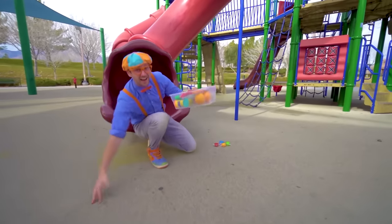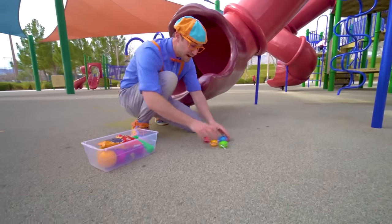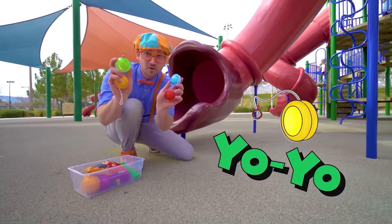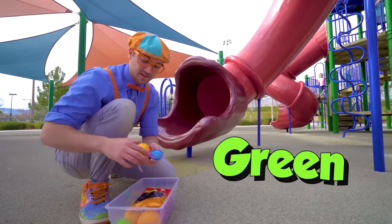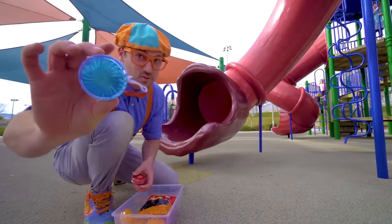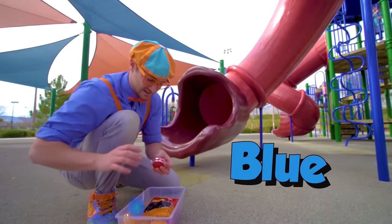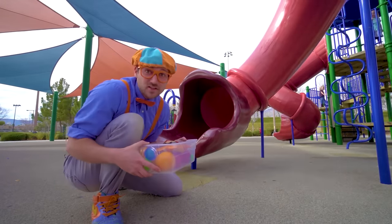Whoa, that was awesome. Oh, hey, look at what we found. Four yo-yos. One is the color green. This one is the color orange. This one is the color blue. And this one is the color red. Let's go see what else we can find.